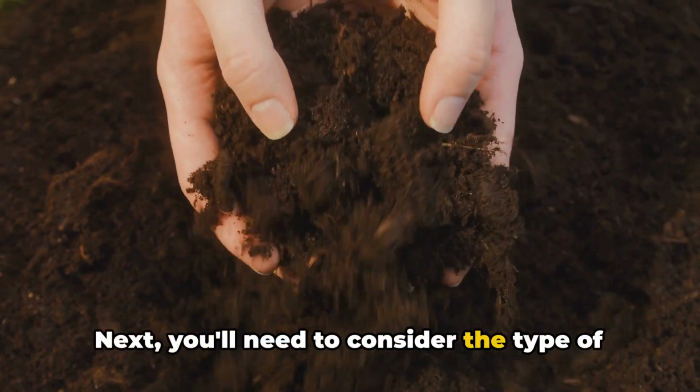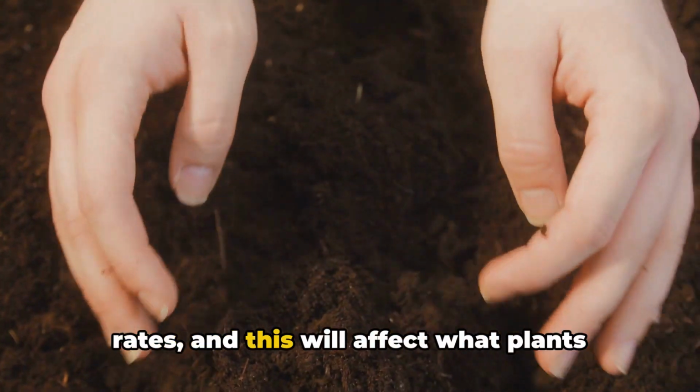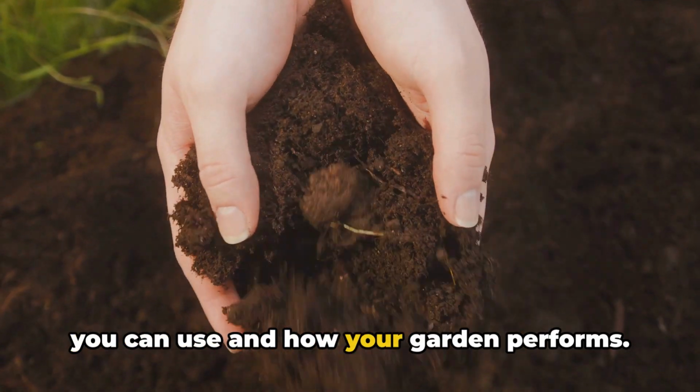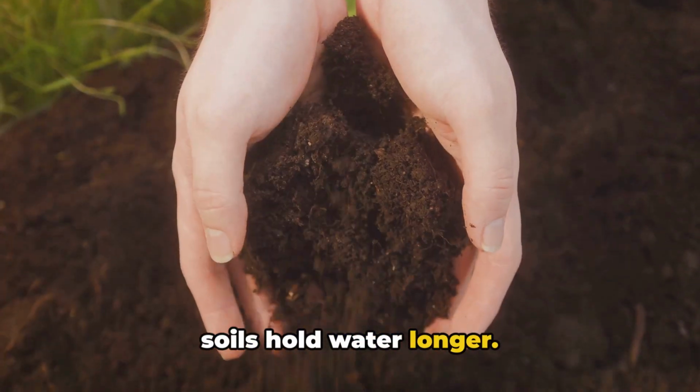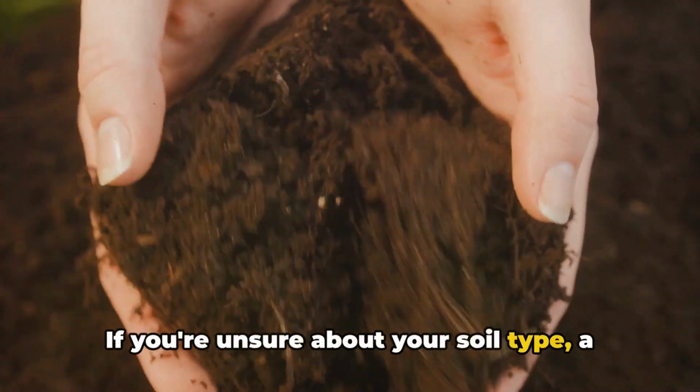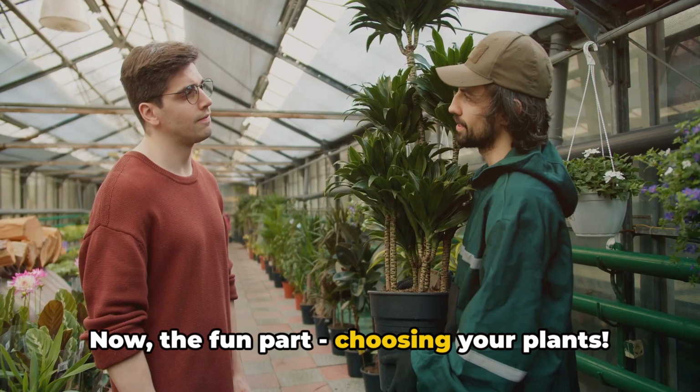Next, you'll need to consider the type of soil in your chosen location. Different soils have different drainage rates, and this will affect what plants you can use and how your garden performs. Sandy soils drain quickly, while clay soils hold water longer. If you're unsure about your soil type, a simple jar test can help you figure it out. Now the fun part, choosing your plants.